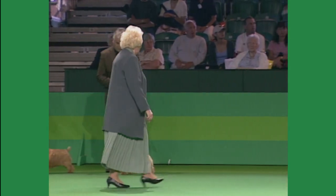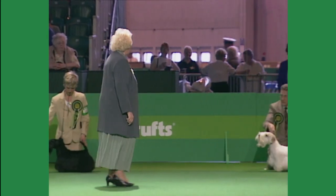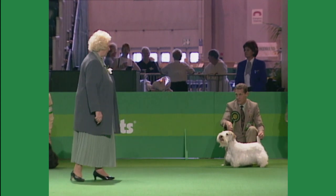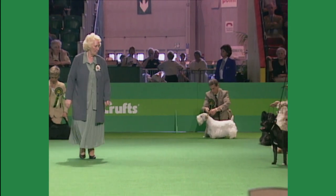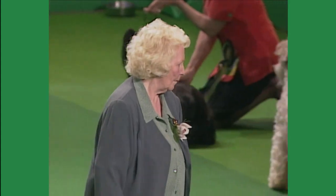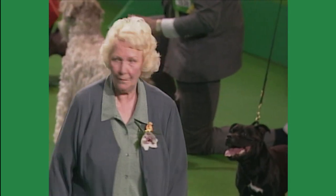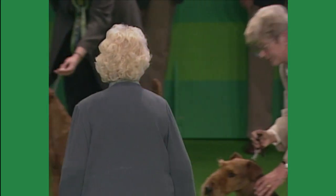Well, good evening, ladies and gentlemen. Here we are back at the NEC for Crufts. A little late this year, I'm afraid, but it's good to see you. We're a bit thin in numbers tonight, it looks, so I'm going to ask all of you to make that extra effort to clap and cheer so that the dogs and the handlers think we've got a full house. How about it? That's absolutely marvellous. Absolutely marvellous.